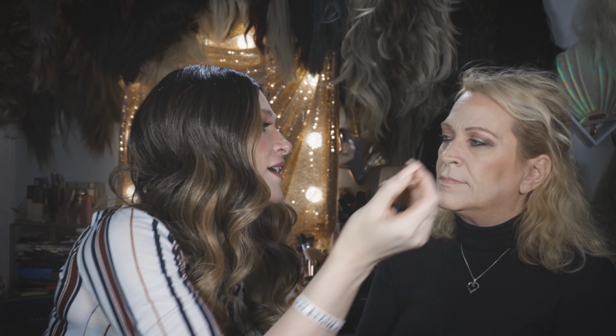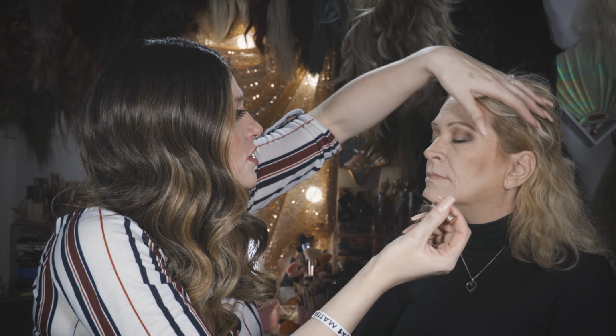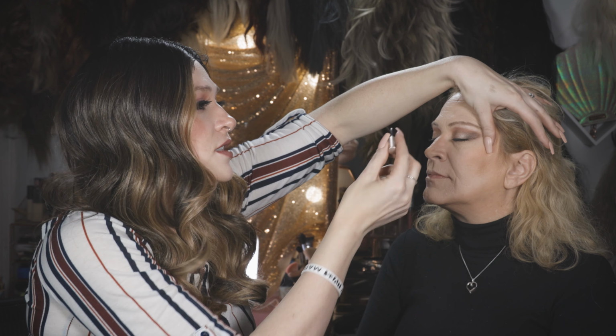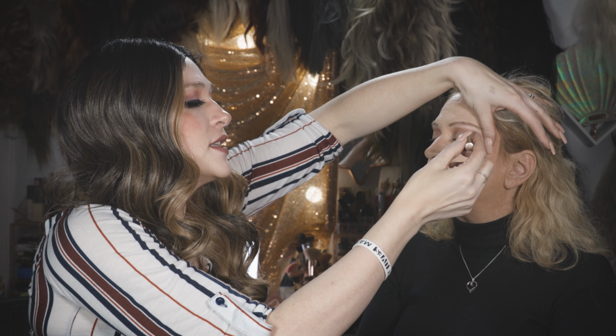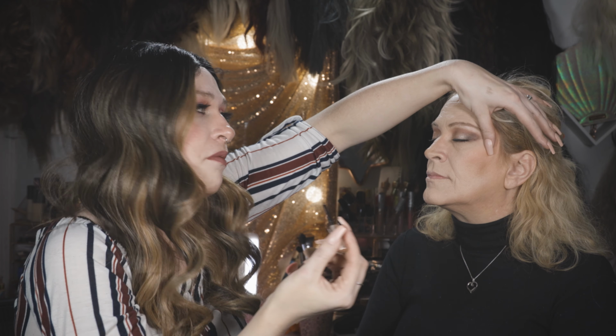Less is more. So we're going to go in, just close your eye for me. Because she does have a little bit of extra skin, I'm going to take my hand and pull a little bit tight here, just so that I can really see where the line is and I'm not going to get any skipping, because I have that problem already with my eyes as well.